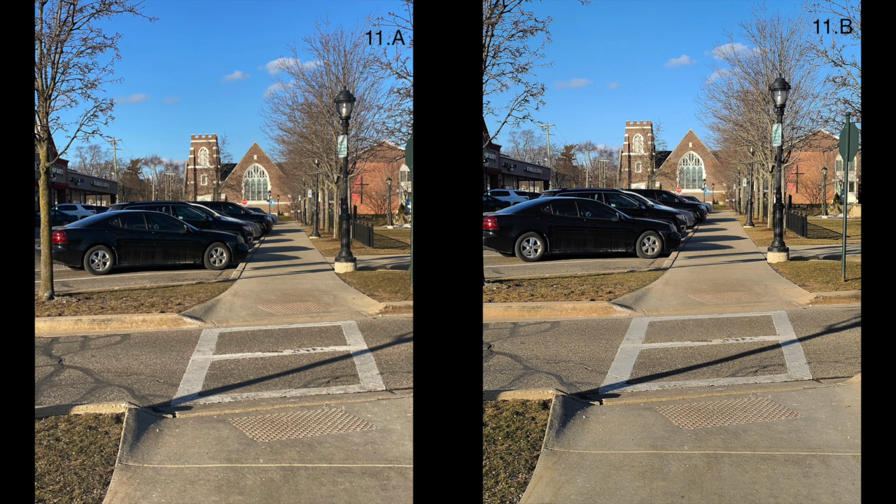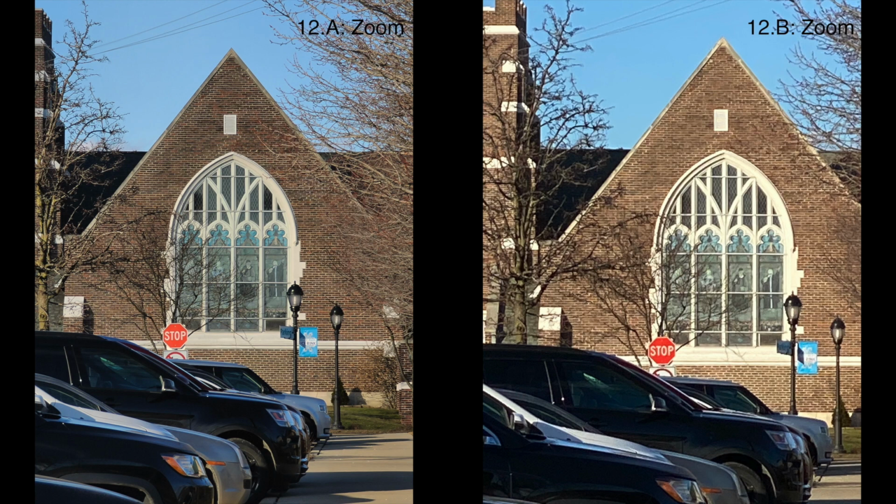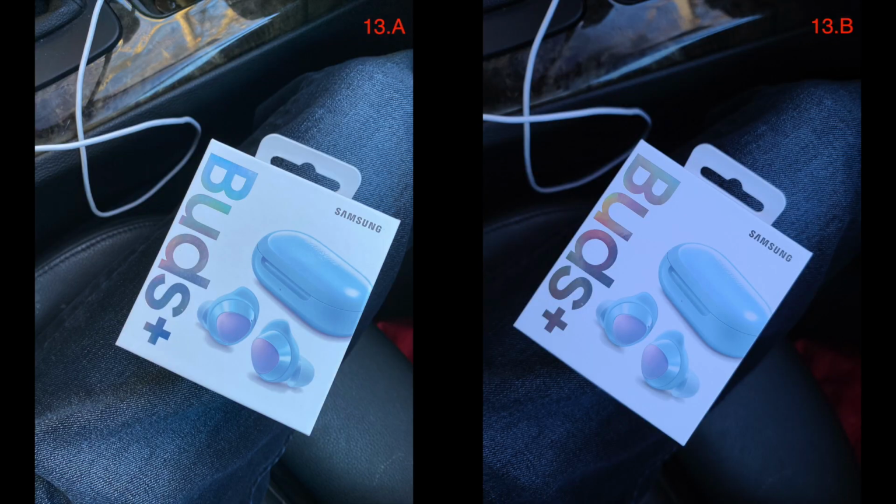11 was extremely difficult to pick, but I think I'm going to choose B just because the detail is slightly better. Unlike 11, 12 was no contest. A won easily. There's so much more detail. For 13, A was by far the winner in this one. It did a lot better on the object close-up and the lighting.